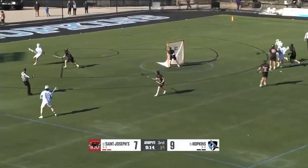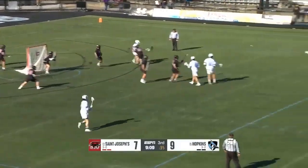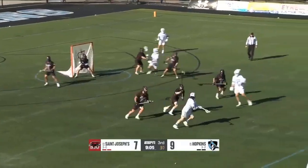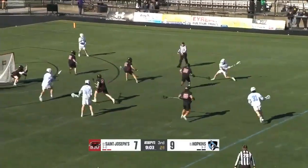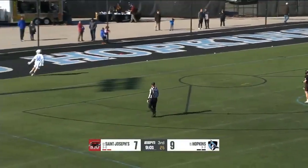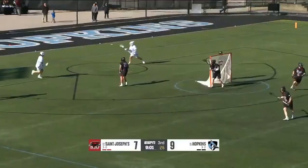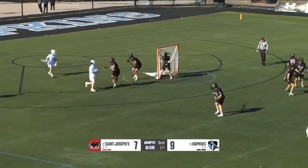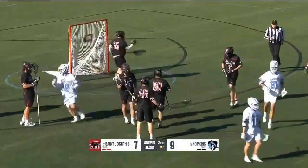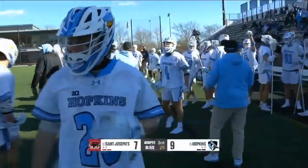Melendez has been quiet today. He has been covered by Clemens. Wide open. Chevette winds up, shoots, just goes wide. Possession stays with the Blue Jays. 26 seconds to shoot. Feed inside, Chevette. Under the crossbar. Low to high. Rocket.